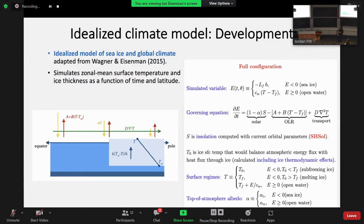The model simulates the sea ice thickness and the surface temperature, either the surface temperature above sea ice if it's there, or the surface temperature of an ice-free ocean mixed layer if there's no sea ice there. It manages to encompass all of that in a single variable, which is an enthalpy measure. What causes this to evolve is given by this equation here, and it's basically just conservation of energy.